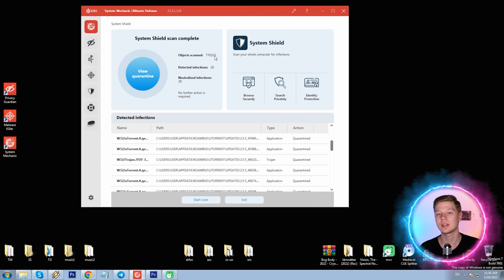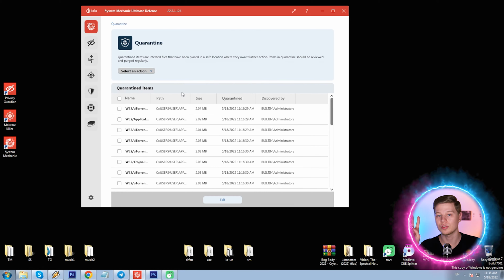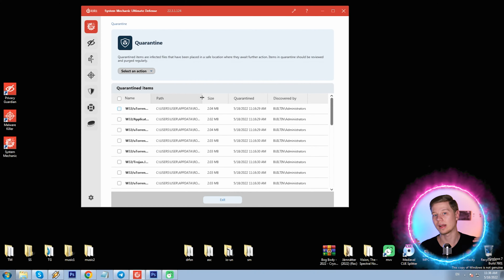28 infections were detected and neutralized, some marked as Trojans, viruses, or just potentially risky applications. Neutralize means automatically placed in quarantine. And there we have two options: delete permanently or restore. The latter especially is thankfully in place too, as I didn't expect my torrent client app and its files to end up there as viruses.